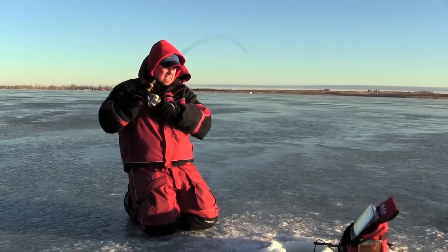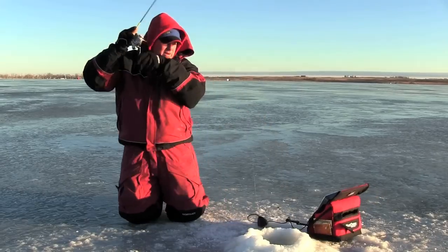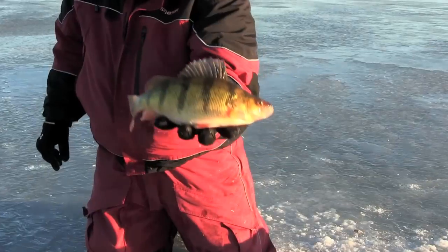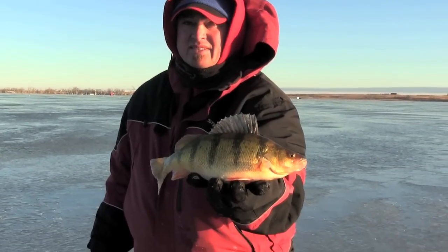You know, I spent a lot of time behind the camera on this trip. I'll do it anytime for this great group of guys, but I did get a chance to actually fish a little bit. I was able to catch my personal best perch I've ever caught. This one taped out at just over 14 inches. So, hey, I'm pleased any chance I can get a chance to land a fish like that.